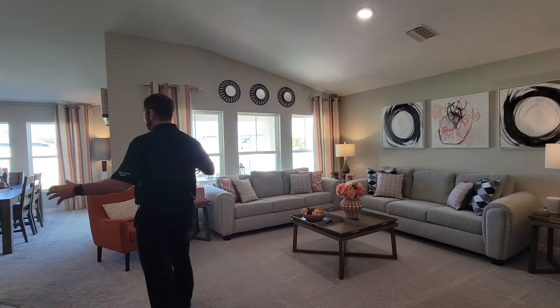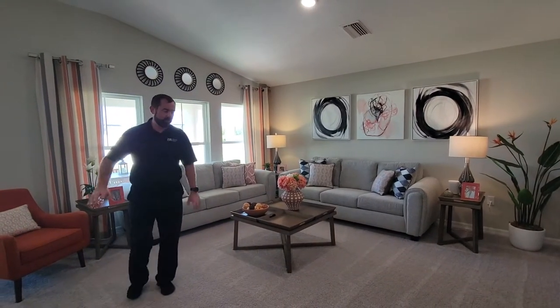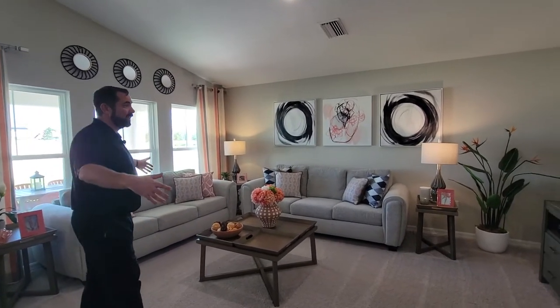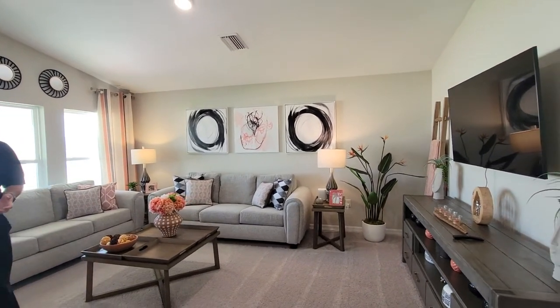As we come here, this is the main living area. We have our family room, our kitchen, and our dining room all in one area. Of course, we have this nice carpet throughout. We have a little sitting area where we can sit and watch TV. It's a pretty nice size room, a 1,850 square foot house. Well done as far as the space goes with the square footage.